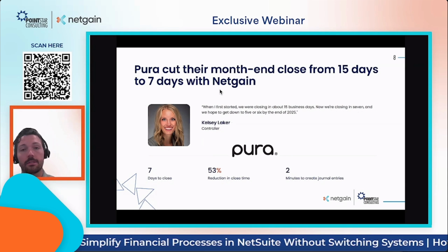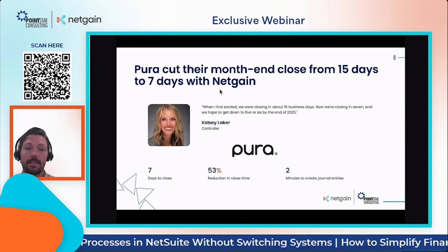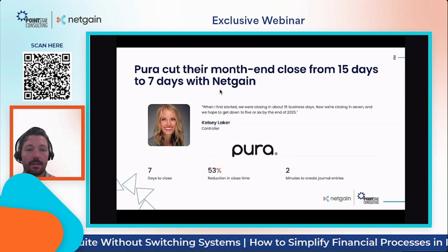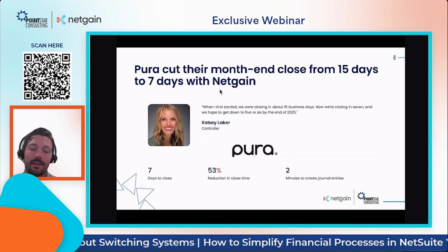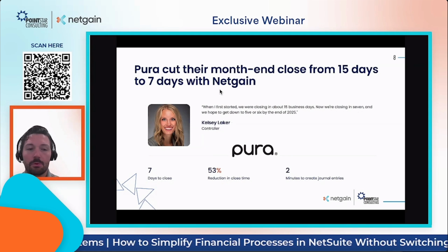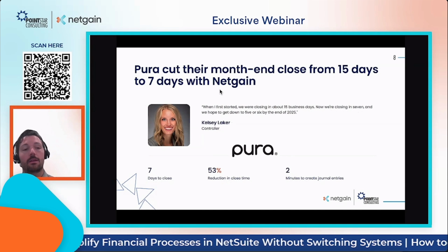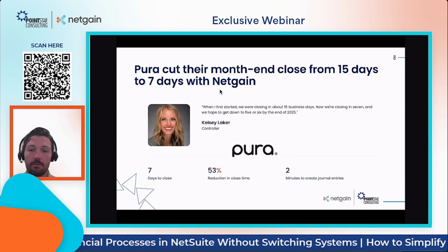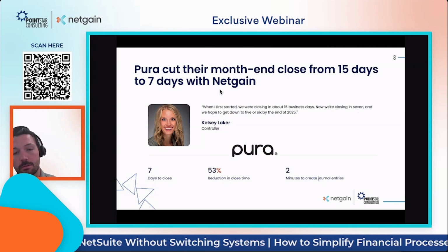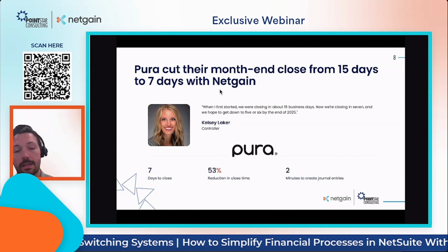And they're continually trying to condense the close process without sacrificing accuracy. And so that's the intent of NetClose and NetCash. I invite you, as Amanda goes through these tools, to think, how could this improve our close process? It's not going to do anything magically for you, obviously, but recognize where we could have some benefits, where we could cut down some time, reduce the time spent on these different tasks.